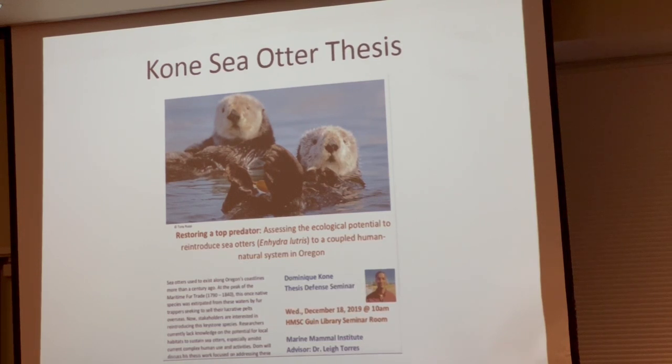There's been some recent studies looking at the possibilities. OSU master's graduate student, who has since graduated and gone on to other things, Dominique Cohn, did his thesis on Oregon reintroduction scenarios in December of 2019. And his principal findings included the following. Sea otters will most likely thrive along the southern coastline, where there are high quality nearshore reefs at Orford, Blanco, and Simpson. Secondarily, just north of Newport and the north coast near the Columbia.